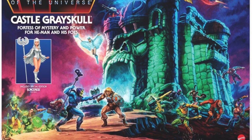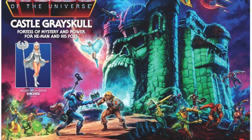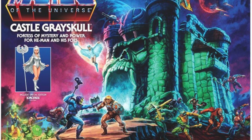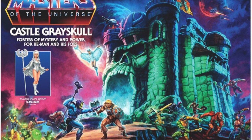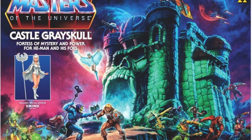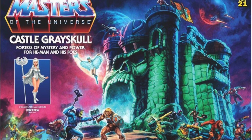So, we are going to be getting a brand new He-Man, Masters of the Universe, He-Man Origins Castle Grayskull playset. Of course, based off the original Castle Grayskull, which, by the way, I spent almost an entire year putting together. So it looks like I'm going to be getting another Castle Grayskull.